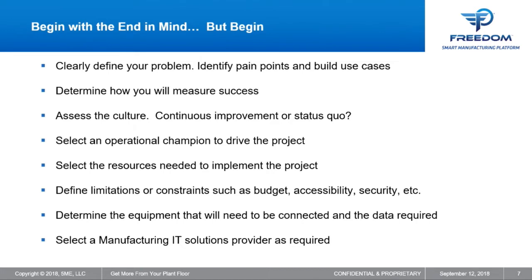Select a champion. When you're going to put in a monitoring solution, just like any other continuous improvement program, have someone that is internal to your operation. Don't make it IT. Make it someone in operations that knows the machines, and have them drive it and work with the provider. Select the right resources: manufacturing engineering or maintenance or operational people. Get a lot of people that are not just data people on the team, so that everyone understands what's going on.